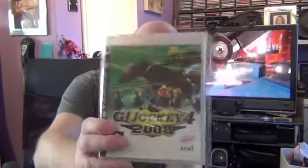Yeah, me too. Okay, this is another 2008 game which I didn't have in the collection. This is G1 Jockey 4, so it's a horse racing type game, 2008. It's different, isn't it? And it wasn't a lot of money. I think it was about £5, from CeX or something like that. It's not a common game either, it's not one you see too often.